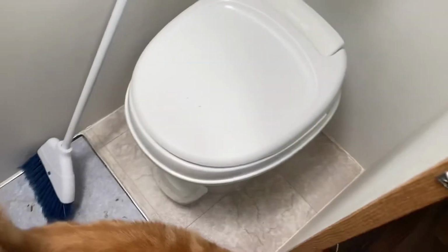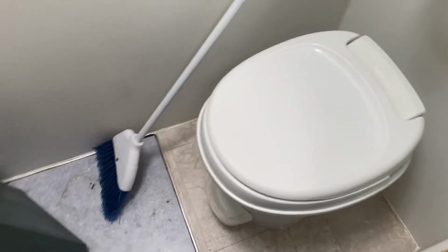The plan is to turn that into that and have it be a composting toilet.